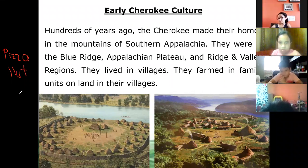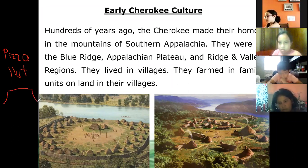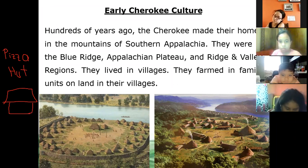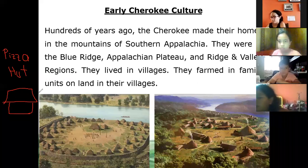Just by watching this, for example, I'm trying to draw the best. It's kind of a house, something like that. The logo of Pizza Hut is the kind of roof. Como es el techo de la cabaña, Pizza Hut.